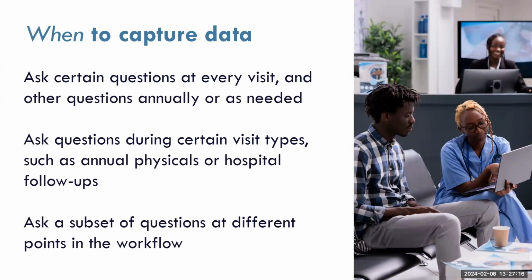Your team can consider what makes most sense clinically, as well as consider the burden that screenings place on care teams. Across the board, health centers have told us that limiting the number of additional screening questions, somewhere between 4 to 15, is most manageable for both staff and patients.